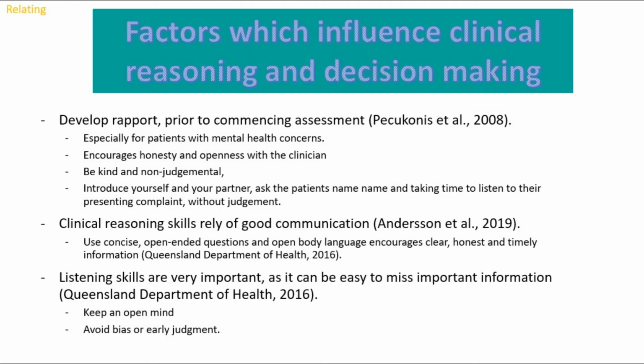So what factors influence clinical reasoning and decision making? Clinical reasoning skills rely on good communication. Being able to listen to the patient and ask all relevant questions will assist clinicians in gathering important information to make informed decisions, such as for a patient's treatment or transport. Concise, open-ended questions and open body language will encourage patients to give clear, honest, and timely information. Listening skills are also important, as it can be easy to miss information.